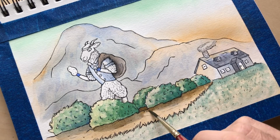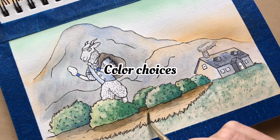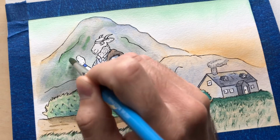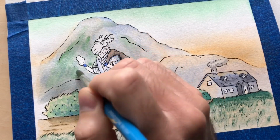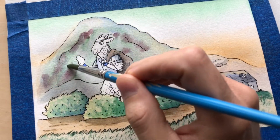The second area that I would definitely improve on in this piece is the color choices. So I spent way too long deciding which colors to choose during the painting process, and it caused me to overblend and make some choices that I wasn't too happy about.